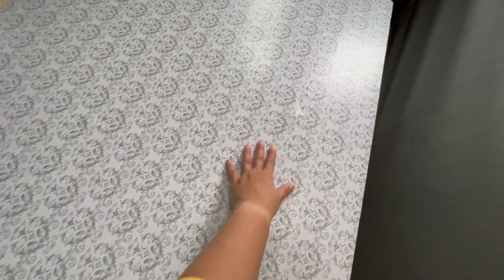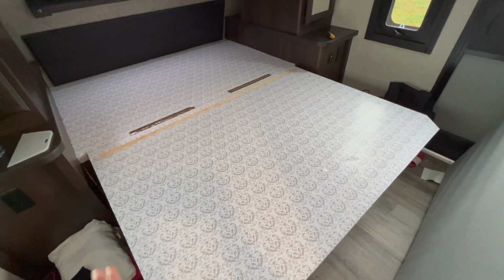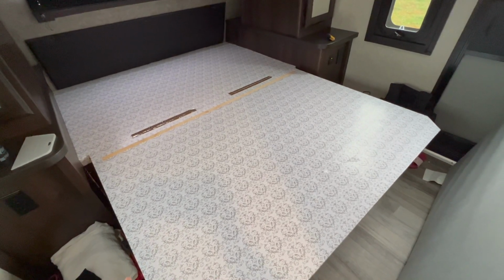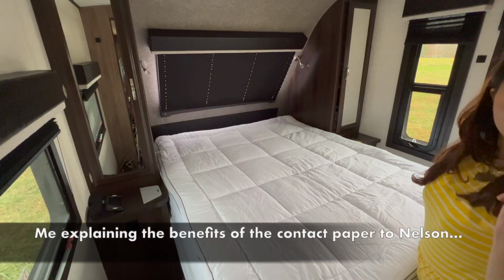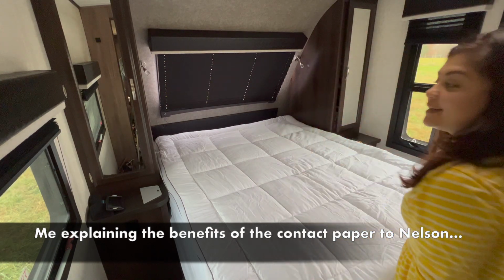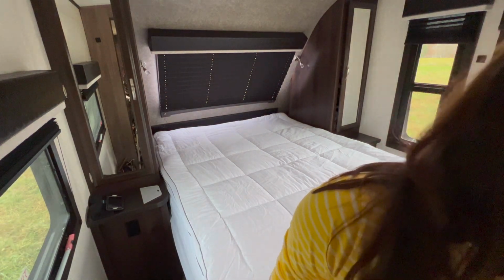Everything else is good. There's a couple of screws that kind of come up, so I couldn't get that perfectly flat. But other than that, the underneath part of our bed is now complete, and I can go ahead and put everything back on. I don't have to worry about getting splinters. What's really cool about this is that now I can actually pull the mattress forward, tuck everything behind it, and do that.